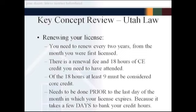And so if you wait till the last day or so of the month, you may very well take your classes, but they won't be appropriately credit banked into the division's computer until a few days into the next month, which means that you have to renew your license prior to it expiring at the end of the month.